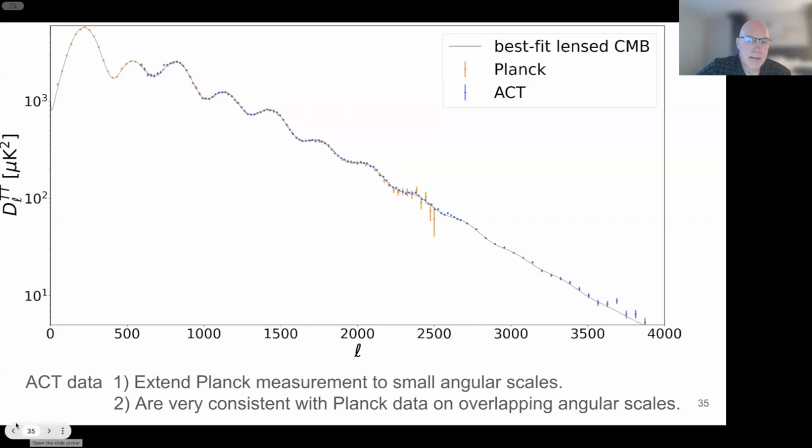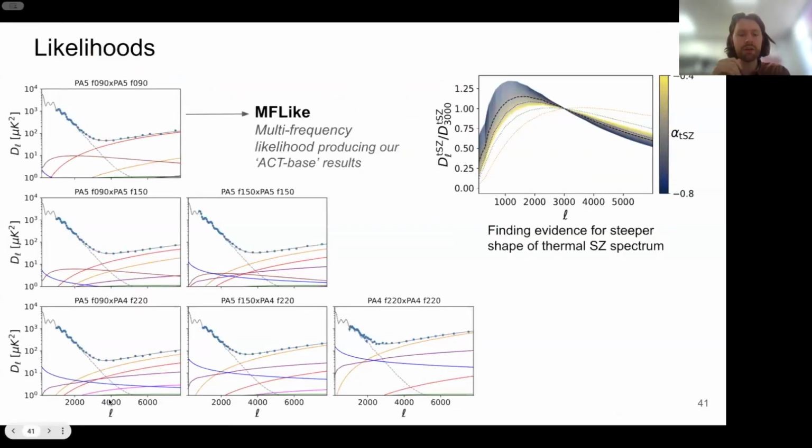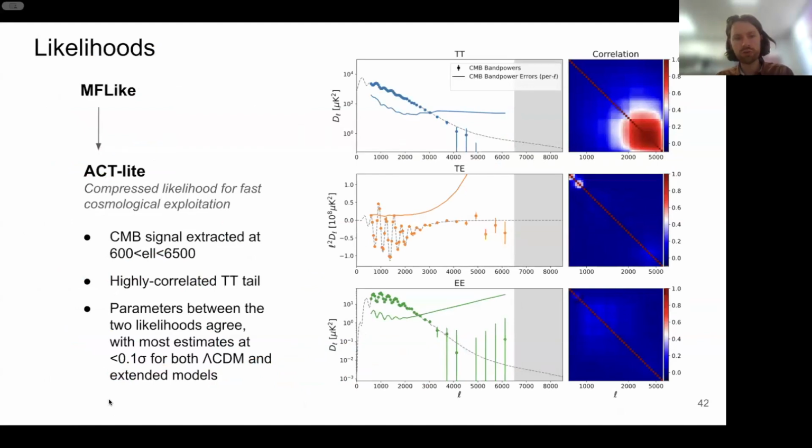Okay, next question is for Ide. Are you really using all the TT, TE, EE information up to L of 6500 in the likelihood? If not, what are the effective Lmax values for the 3 spectra that you're using? So in the ACT baseline likelihood, where we use the multi-frequency data, we go up to an L of 8,500. Above an L of about 3,000 is where foregrounds start to dominate, especially in temperature. And up to an L of about 6,500, we can still detect a signal from the CMB. So the foreground marginalized likelihood contains data up to 6,500. Above that, the data from 6,500 to 8,500 is purely used to measure the foregrounds in the marginalization procedure. So yes, we do indeed use data for the CMB in all 3 spectra up to 6,500.